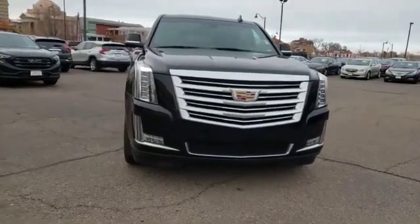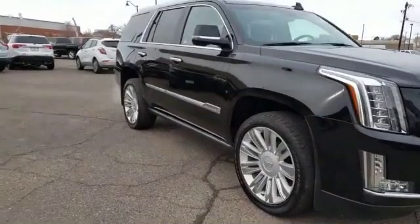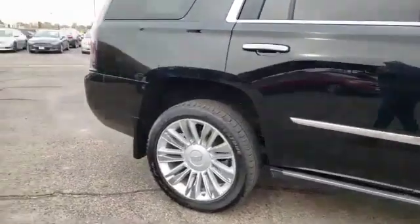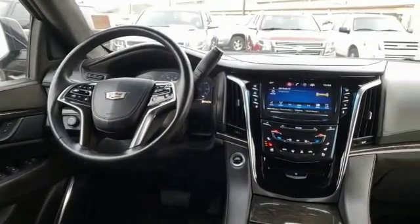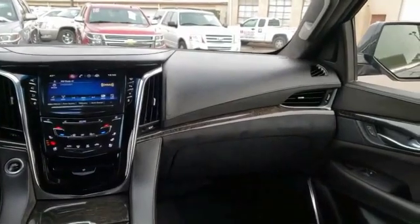Make a great choice today with the 2015 Escalade. A full-size luxury SUV, the Cadillac Escalade stands for A-list style. Thrilling, yet effortless performance combined with advanced luxury and technology that's on the leading edge of the industry makes the Escalade an easy choice. This vehicle has less than 55,000 miles.